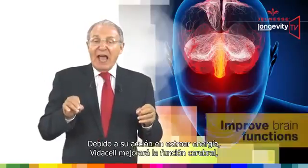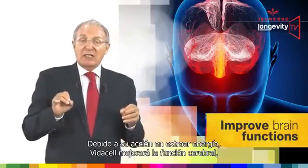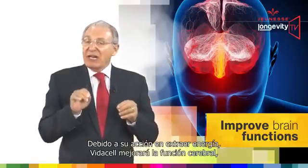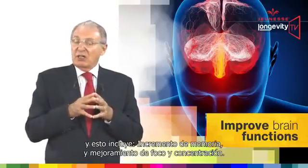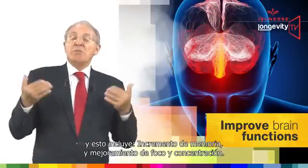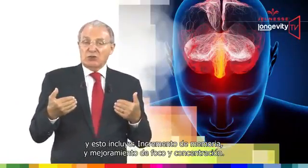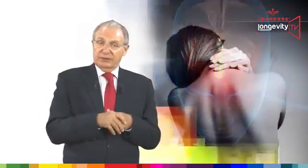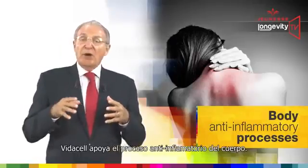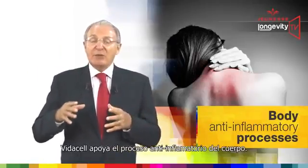Because of its action on extracting energy, Veda cell will improve brain function, and this includes increased memory, improving focus and concentration. Veda cell supports the body's anti-inflammatory process.